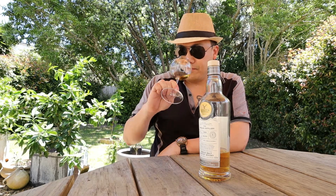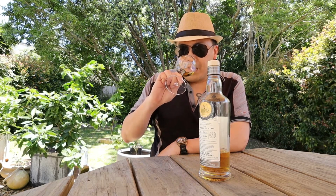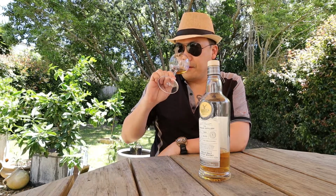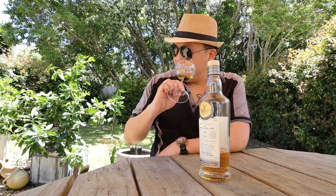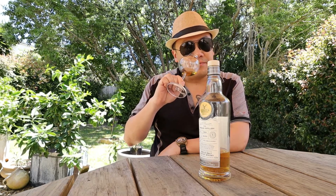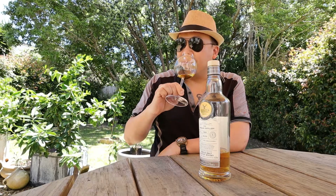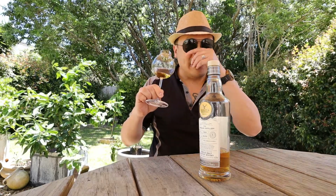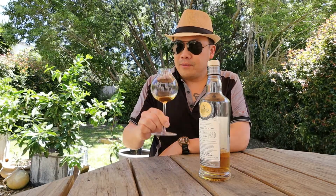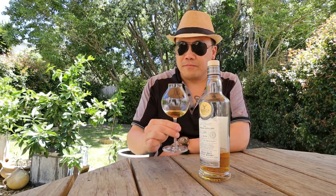Wow. A slight earthiness, a little bit of honey, and almost a faint hint of unburnt cigar tobacco, like when you open your humidor, you know, that cedar, that wood, that cedar. What a delicious nose.